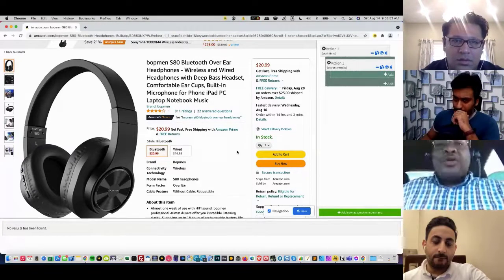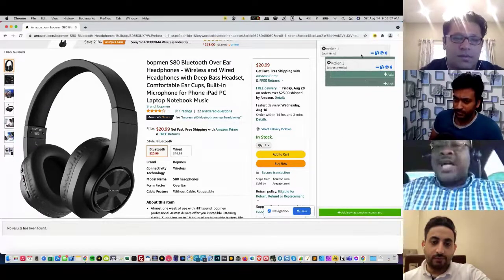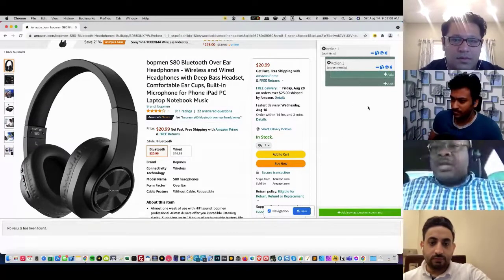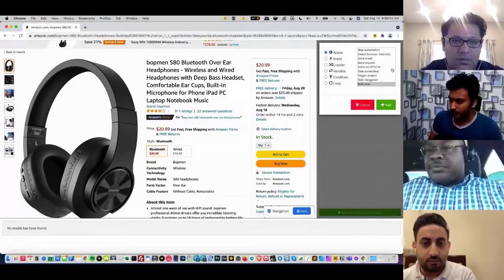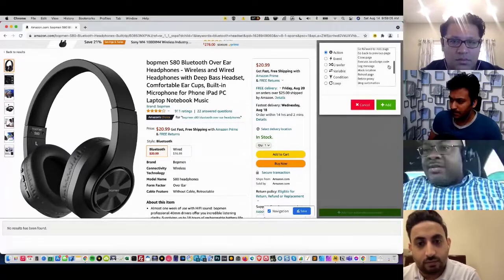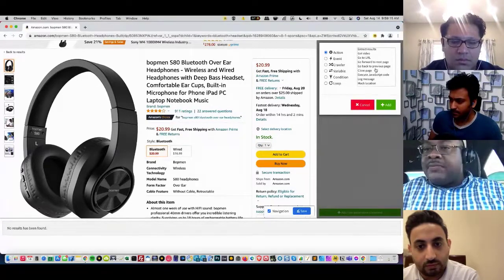Now, if you want to get them all, you can set up an automation on the side over here. I'll show you which one it is. There is an action that allows you to open pages. Let's see if I can find it. So yeah, here, go to URL.